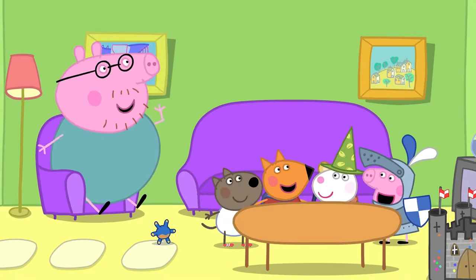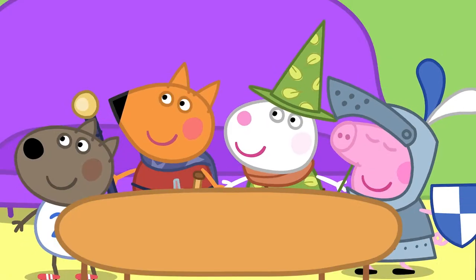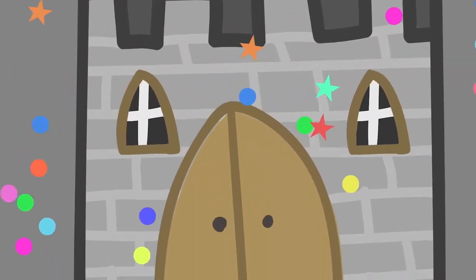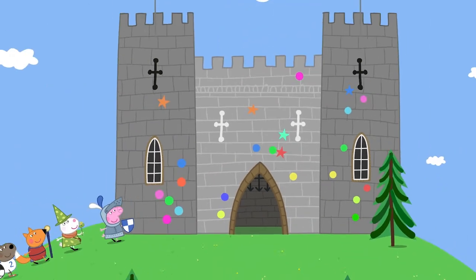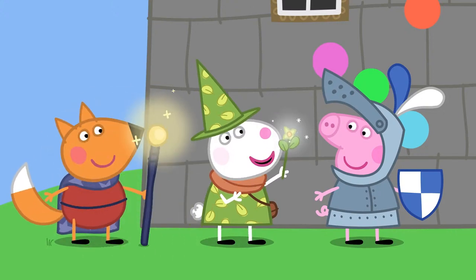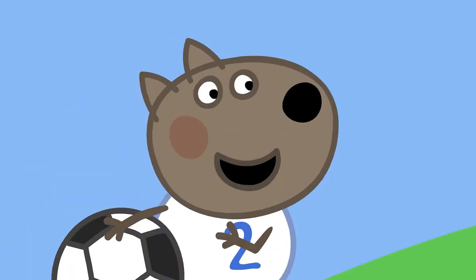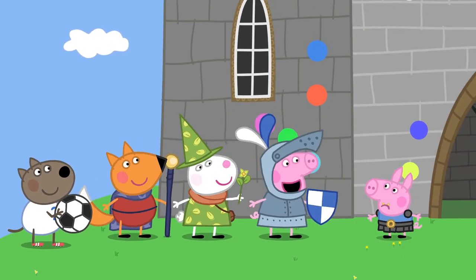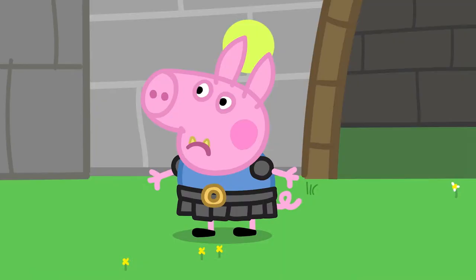Goodness, I must have dozed off. Now we have to save Teddy from that big castle. We'll use magic to rescue Teddy. And I'll use my football. Hello, little goblin. We're here to rescue Teddy.